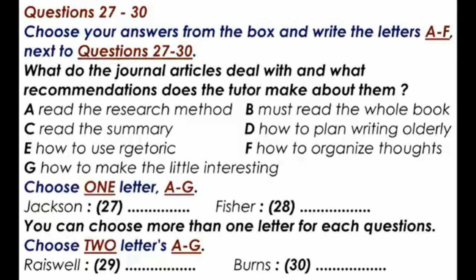Okay. Now, the one by Burns, if I were you, I wouldn't bother with the whole passage. Just read the conclusion, which summarises the use of rhetoric. Oh, now I understand. Thank you very much.